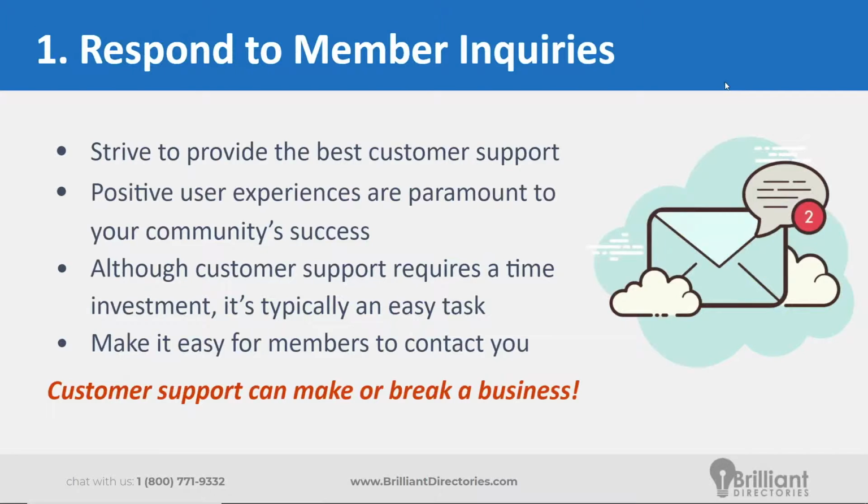We've talked about this a lot in many of our previous webinars. Positive member experience will be one of the most important aspects that you can deliver to your members. And then also people who are just inquiring about your website who aren't yet members. Giving them attention from the onset might help push them across that finish line into becoming a member eventually.